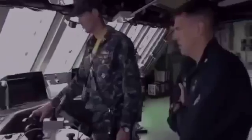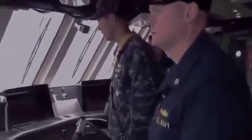Range, 5,000 yards. All right, let's go. Here we go. Jets are centered. We're at 32 and increasing. 33 knots, increasing. 33 and a half. 34. 36 knots and increasing.